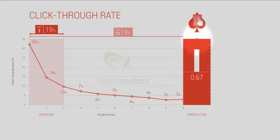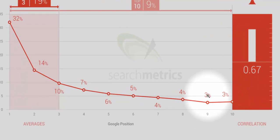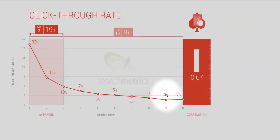Also, you can see the correlation factor is 0.67, which is the highest of any search engine ranking factor that we have seen till now in this course. So what does this 0.67 correlation mean? In these top 10 search results, you can see that the CTR of the second search result is 14%, which is lesser than the first. Also, the CTR of the third search result is lesser than the second, and it goes on like this, right? But the CTR of the 10th search result is almost equal or slightly higher than the 9th search result. So this seems to be an exception, right? Likewise, only 1/3 of the results show exceptions to this rule, which can also be said as 67% positive or 0.67 correlation, in other words.